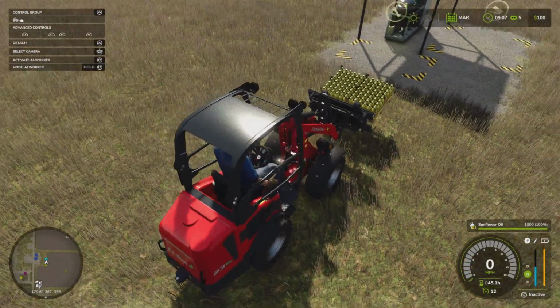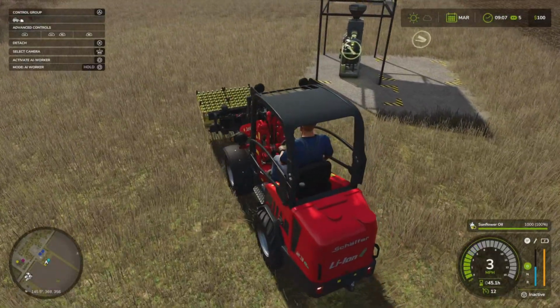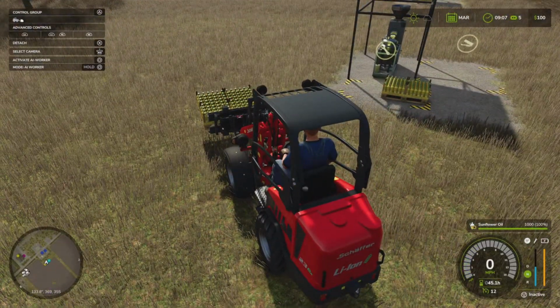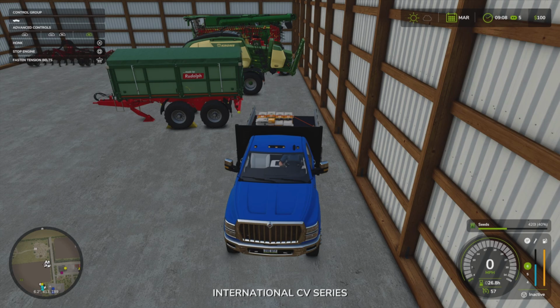Come on, spawn a second one. Spawn another 1,000. Kick it out. There it is. All right, excellent. So we will have 4 pallets. I'm going to stop this for a second and grab the truck.